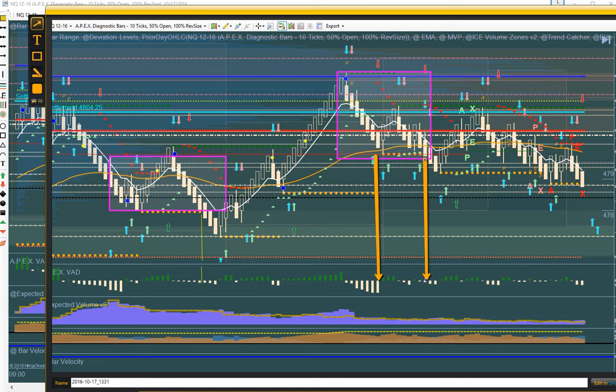And it went a little bit. You have a ZOI here. This might be worthy of a quick scalp through the ZOI. But I wouldn't expect much more because your volume here is so weak on the VAD, and it was really strong here. So I don't think that's going to go anywhere. I'm not taking that trade. And then, it's certainly not going to break out.